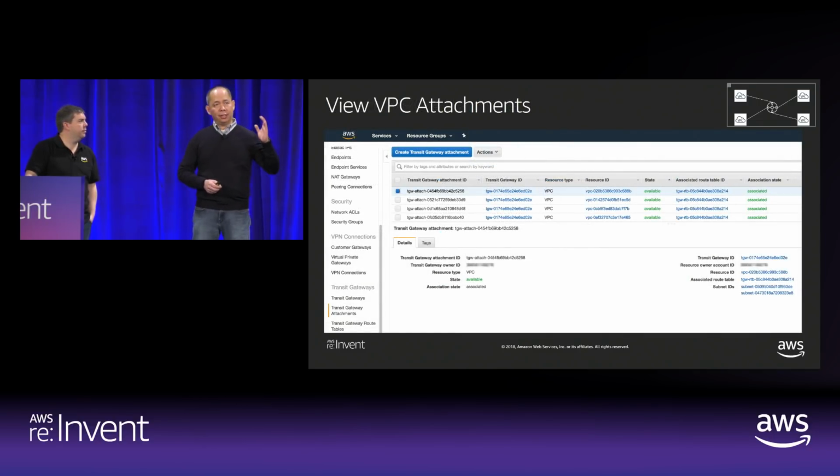So now we have a transit gateway. We have attachments. We've attached our VPCs to the transit gateway. And you see here that each of the attachments are available, and all of the default parameters are applied in the screen below.